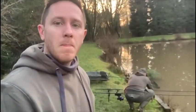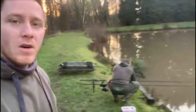There's Mikey, obviously Mikey's little setup down there, and my little setup down there. Rods are just in the water, literally a couple of minutes ago. But yeah, there's the lake behind me, as you can see. So I'll just show you where I'm fishing, guys.